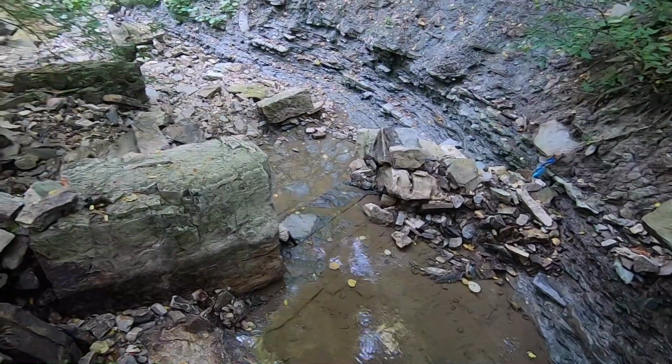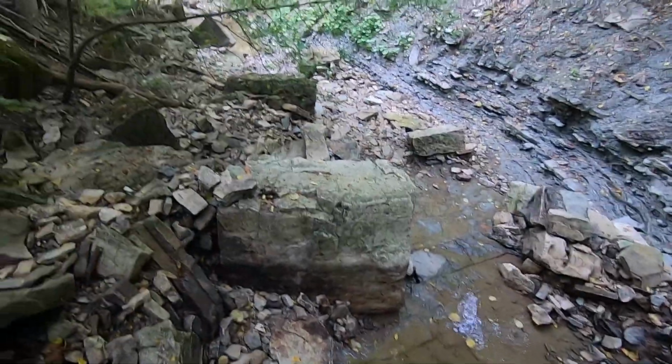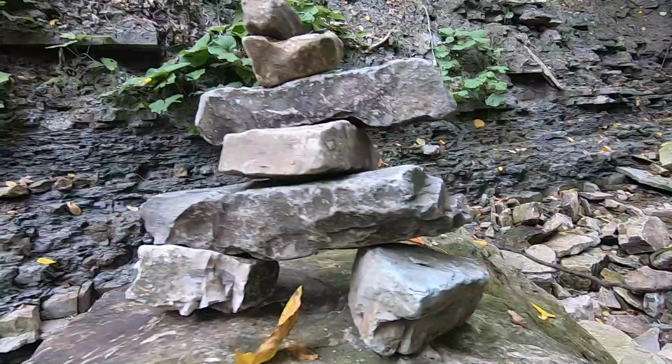And then all these rocks that have fallen over time. So we're almost there, guys. We're probably about 5 minutes away from the Lower Westcliffe Falls. Booyah.